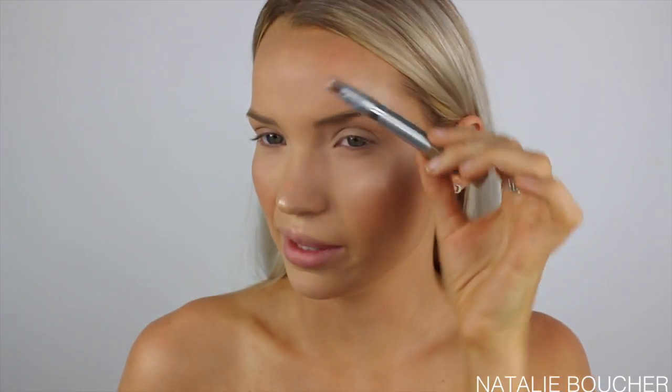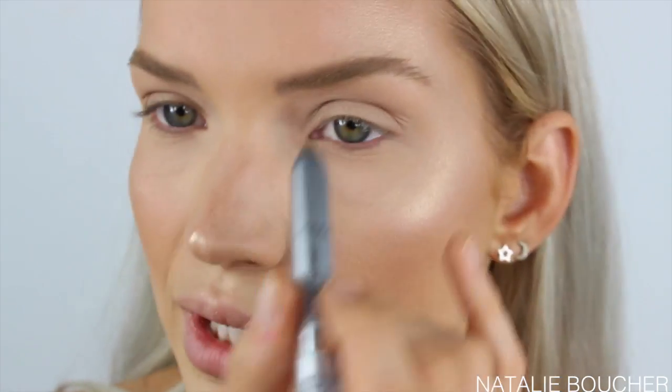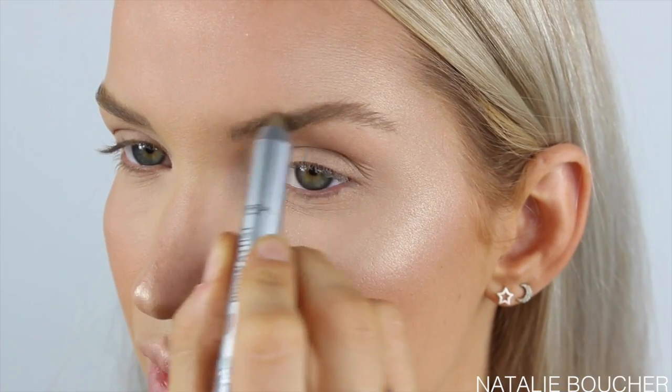I think I'm going to start out with the blonde shade because I think that this one will suit me the best. It sort of looks the most like my eyebrows, and if not, I might move on to that darker brown shade. And let's go in. It has a little crayon, so I'm assuming we're meant to use that first.